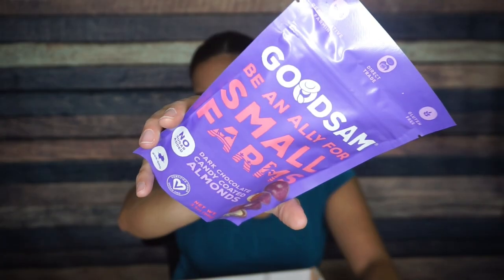I am here for it. They're all kind of clumped together, but still, I'm gonna try it. I know I'm gonna like it. Oh, Good Sam. I just heard about them from the Keto Krate a couple of months ago. Good Sam dark chocolate candy coated almonds. No, you did not, Good Sam. Oh my gosh, these look great.